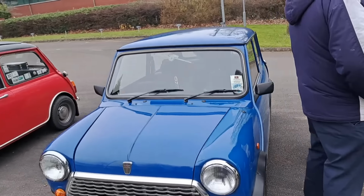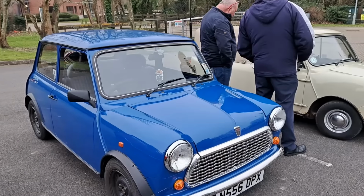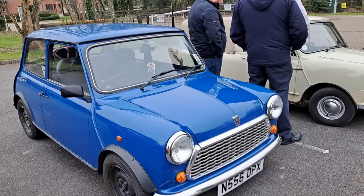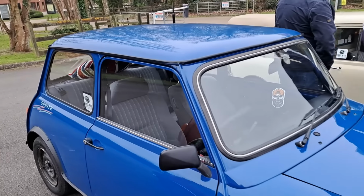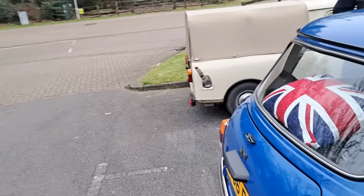Very, very late Mark 6 mini, this 1995. Mark 7s came out the same year. We had things like different column stalks and a driver's airbag and that kind of thing. So this is a very late one. The Sprite was the bottom of the range at the time.